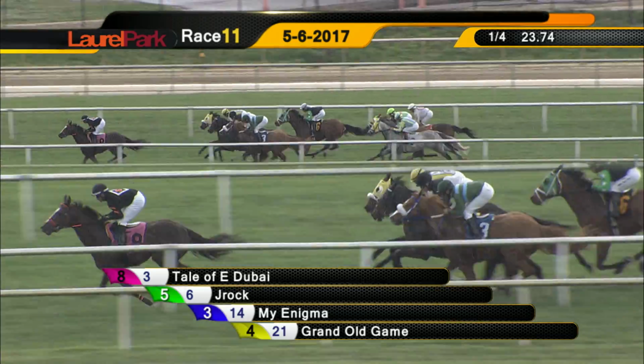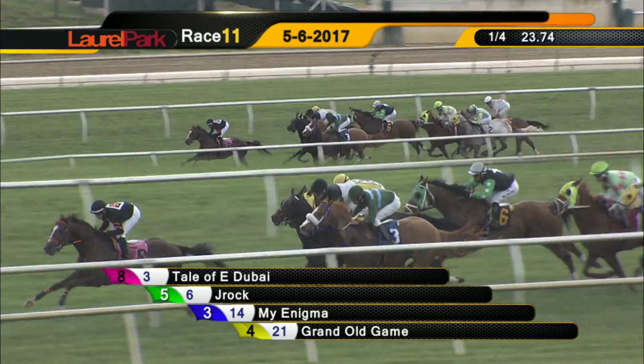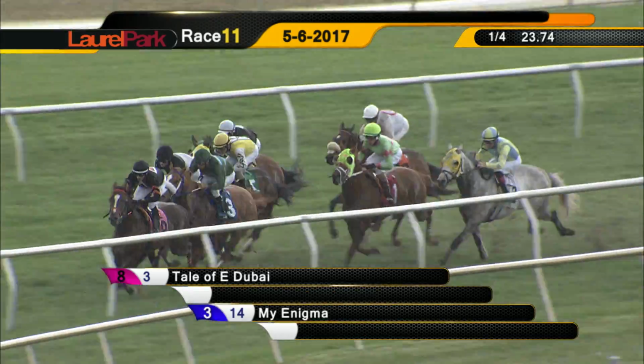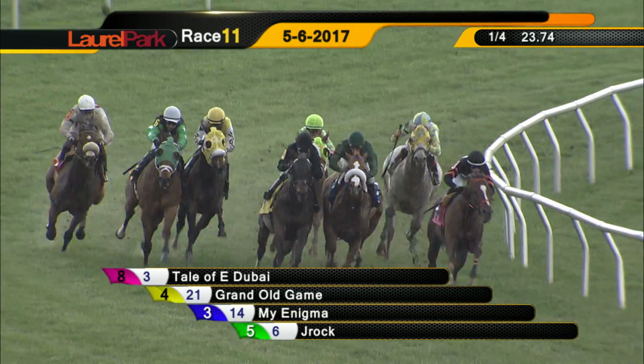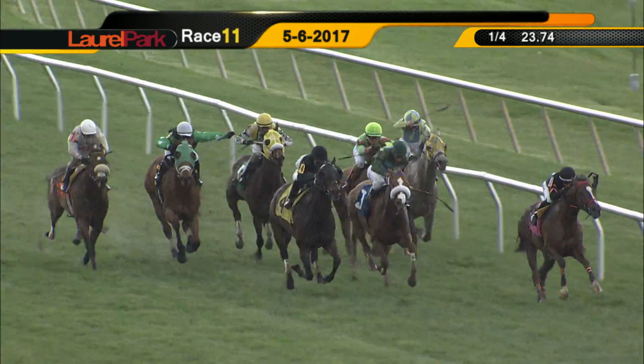Tel Aviv Dubai and Heavy on Toledo try to take them all the way. Grand Old Game from between. My Enigma, J Rock 3 deep and still wide. Sandy Slew trying to pounce with about a quarter of a mile to go. Then Rapid Dan and Cyclogenesis out very wide in the course. There's Oak Bluffs. They're into the stretch.